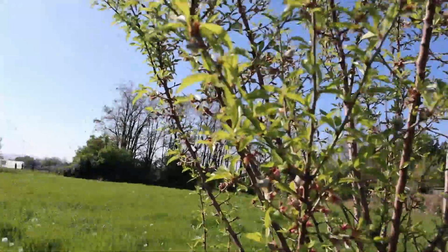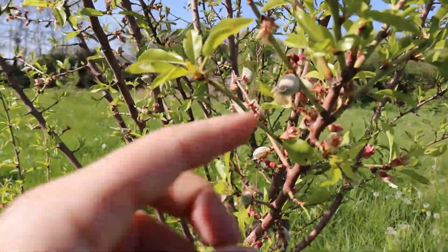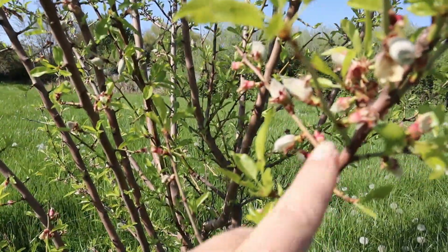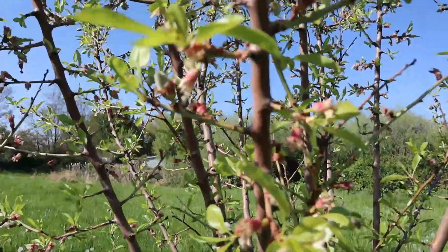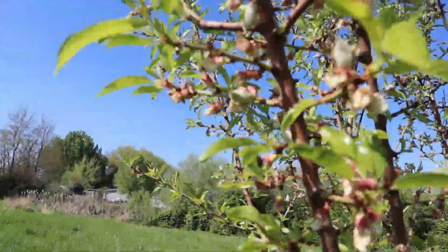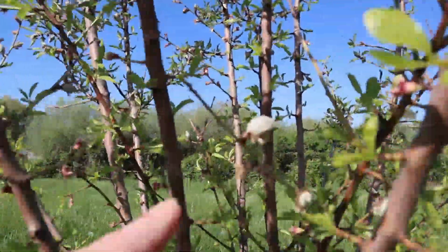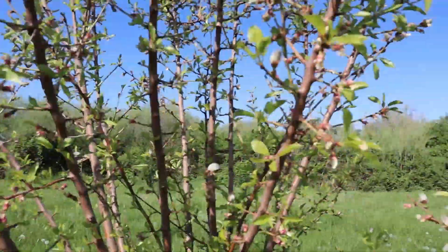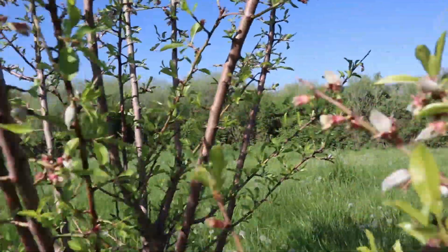This is my almond tree. And I think last year I didn't get anything from it. Two years ago I got like 7 almonds. But look, it is as loaded as the apricot trees. Look at that. Good crop of almonds this year. They look like apricots, but I know this is not an apricot tree. This is almond. Ooh, loaded.